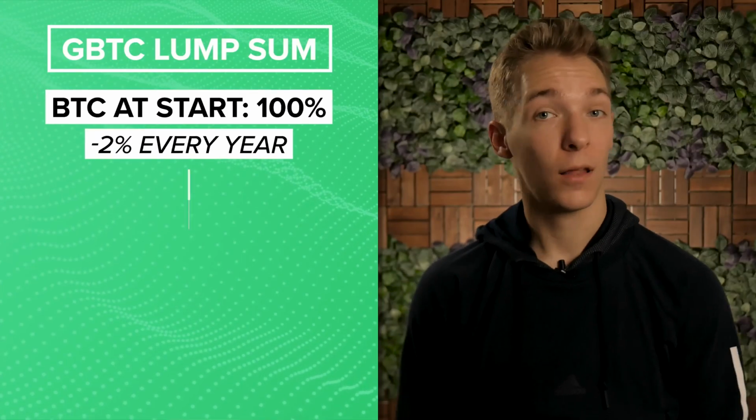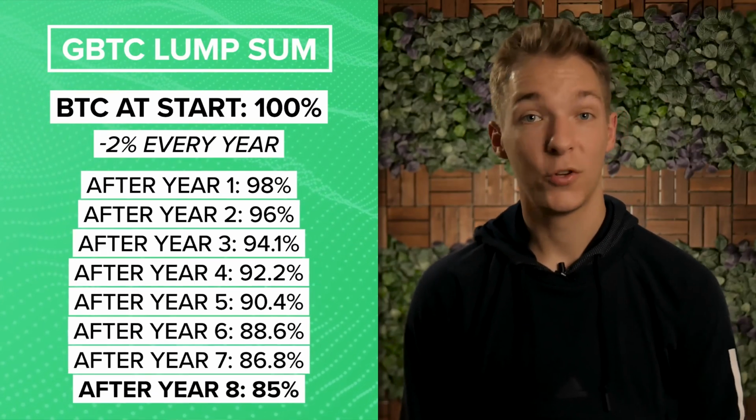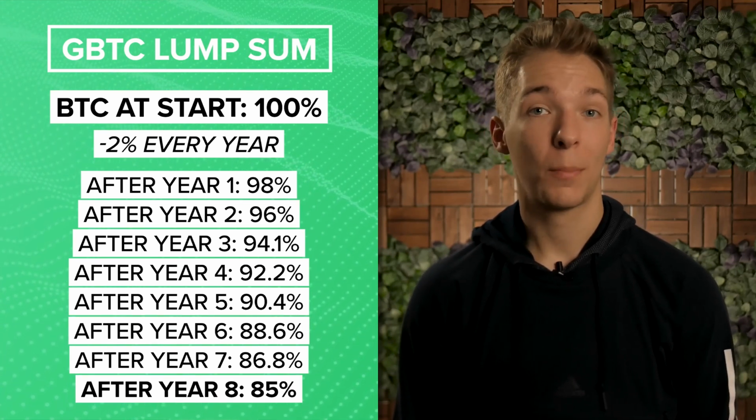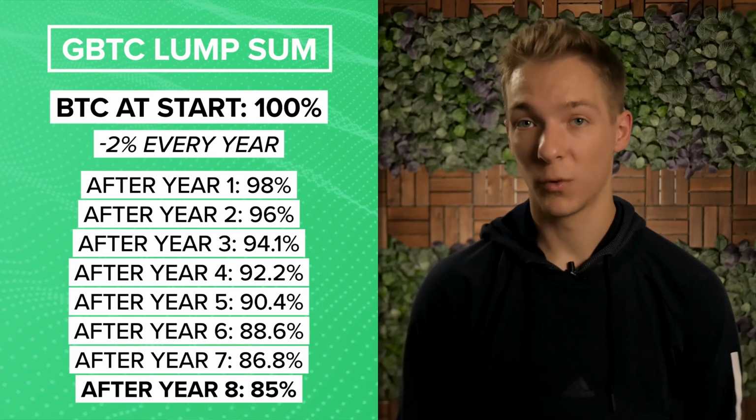I'd happily take a gentle 15% tax rate after decades of holding Bitcoin, rather than paying 2% of my Bitcoin every single year in fees and battling against premiums. I mean, think about it this way. If you did a lump sum investment into GBTC with 2% annual fees, after 8 years of paying those fees, your shares would represent 15% less Bitcoin than you started with.